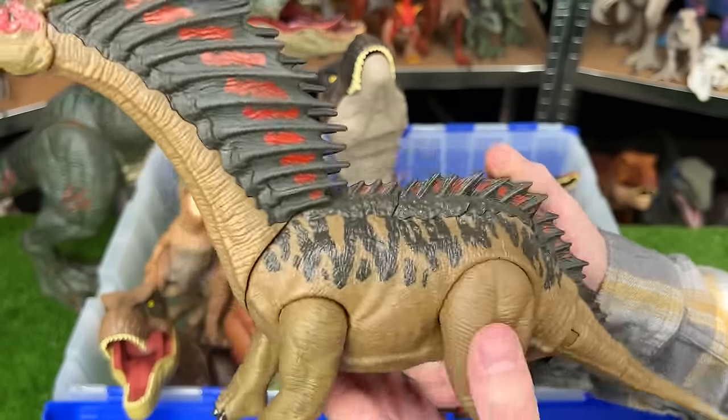Next up, we've got a Jurassic Park T-Rex. I believe this T-Rex was called the Bull T-Rex. And this figure too can swallow miniature dinosaurs and other small stuff, and you can empty it out in the stomach compartment.